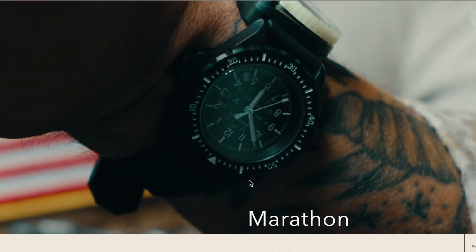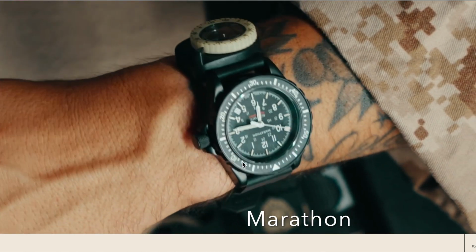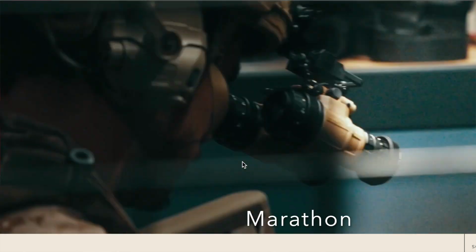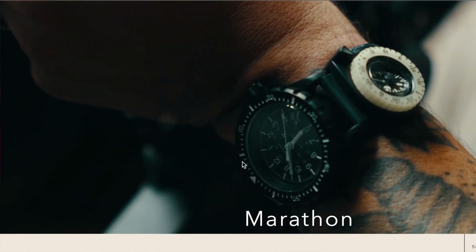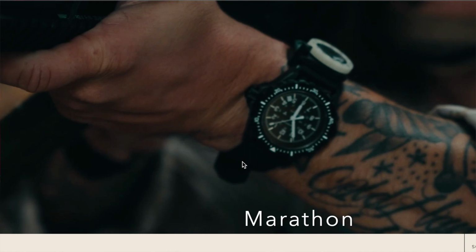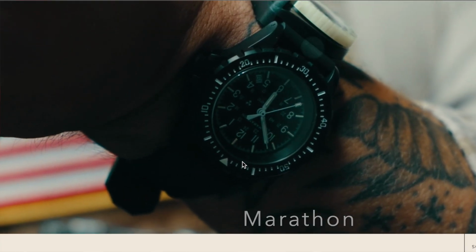And I think the best part about Marathon in general, not just the G-Star, but Marathon's watches in general, is that the dials have tritium tubes that have a half-life of around 12 years or so, which is longer than you'll probably own the watch for. That's over half of a military guy's career.